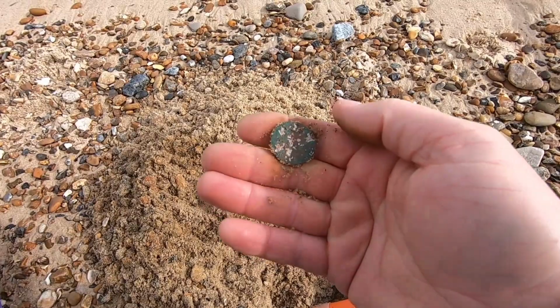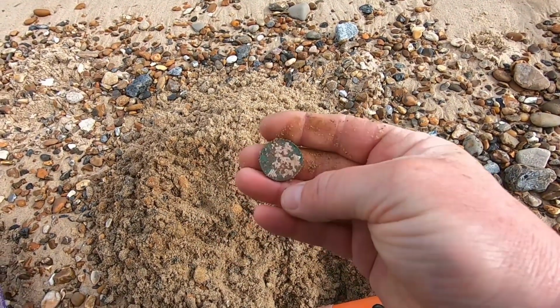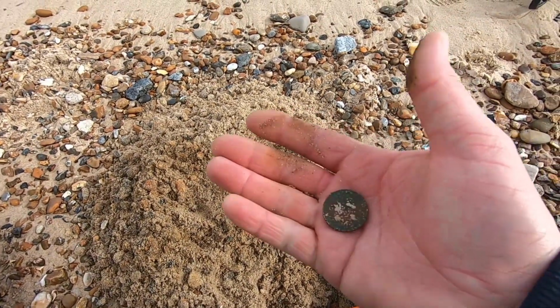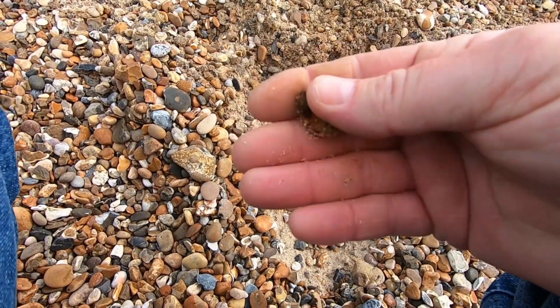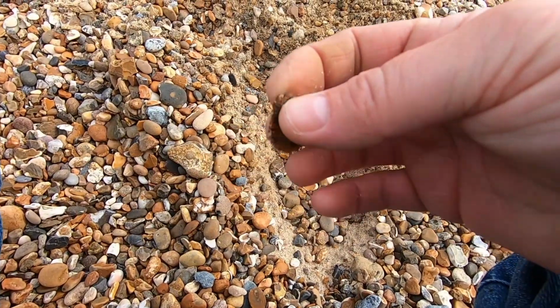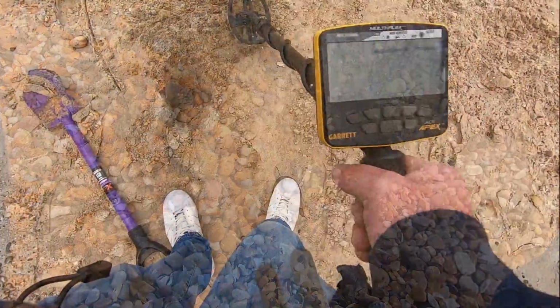It's not very good. I think that's probably a 10p again. Yeah, that's a 10p, guys. Yeah, let's carry on. It's a cruddy modern penny. These iffy signals, but I'm digging them and they're coins. Let's keep going.